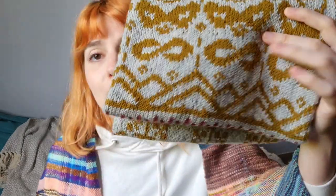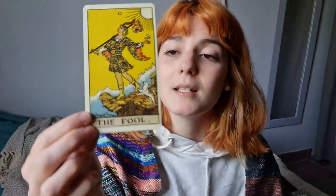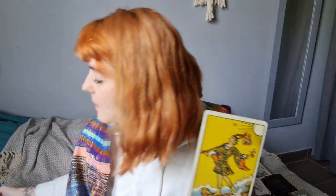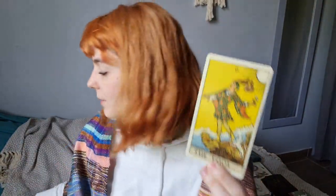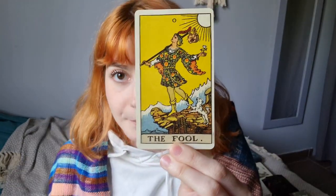But yeah, the Fool first. The Fool is represented with mountains because it represents the beginning of a journey. This is the traditional tarot deck. This is the Smith-Waite tarot deck. The edition that I have is the Centennial one because I liked its colors better. So this is how the Fool is represented traditionally.